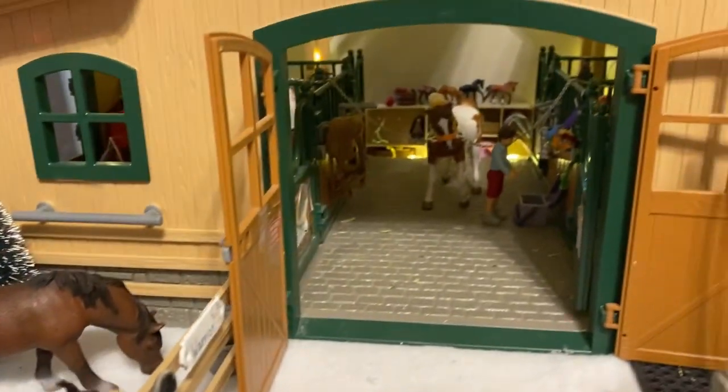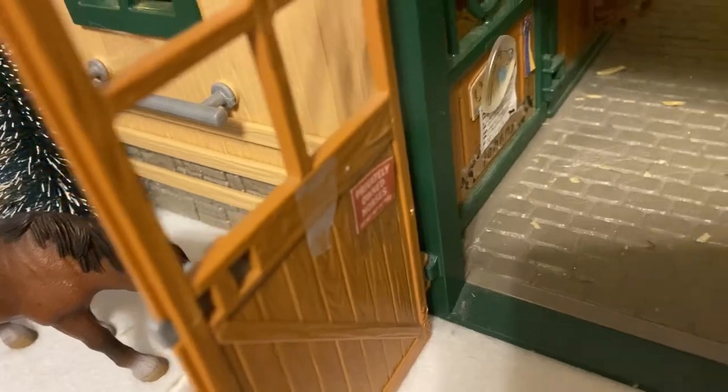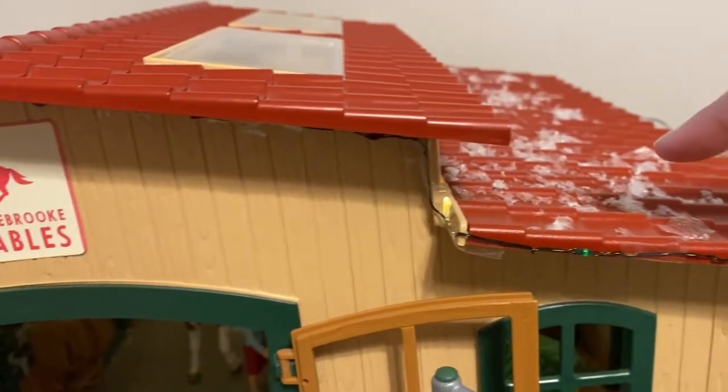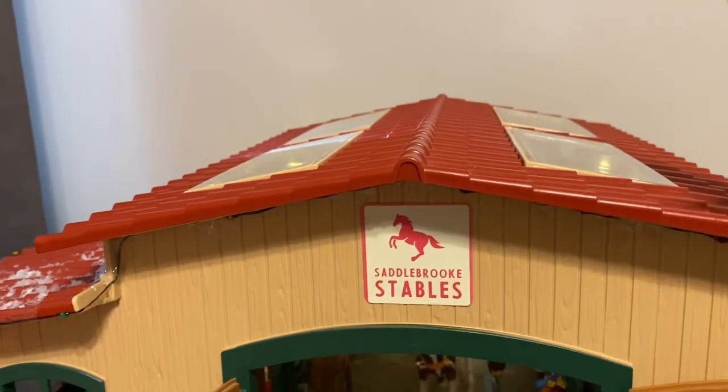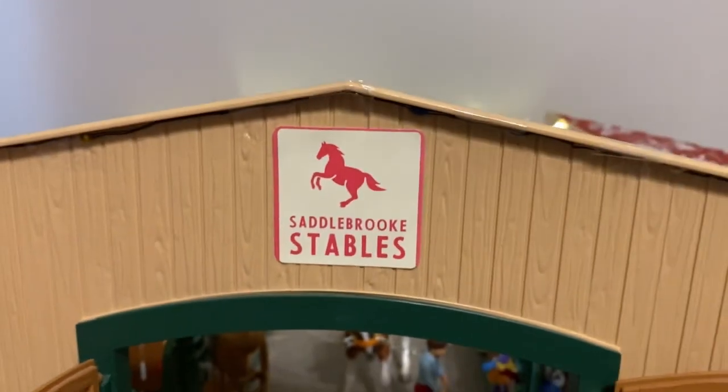So let's just go into the barn, I guess, because that's the next thing. And there is a sign that just says, "Welcome," or "Privately owned horses do not parafeed." I can't forget to mention there's snow on the roof, but not on this part of the roof because this gets moved. I don't want to drop snow everywhere. Also, we can't forget to mention my Saddlebrook Stables sign. So we're going to go inside.